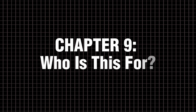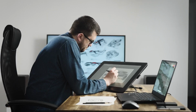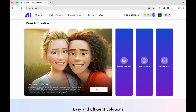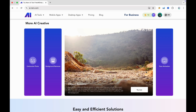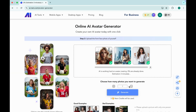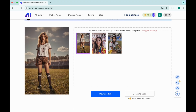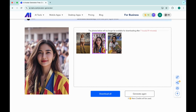Chapter 9. Who is this for? Whether you're a content creator, e-com seller, real estate marketer, student designer, or just someone who's got memes to upscale, Nero AI is your power tool. Instagram bloggers, real estate sellers, art lovers, presentation pros, batch processing, and statistics. Why do one photo at a time? Batch processing is a game changer. On the free plan, you can queue up to 5 images together. Great for hit-and-run fixes. Go pro and you get 20 images in one batch. Imagine cleaning up a photo shoot in one go.